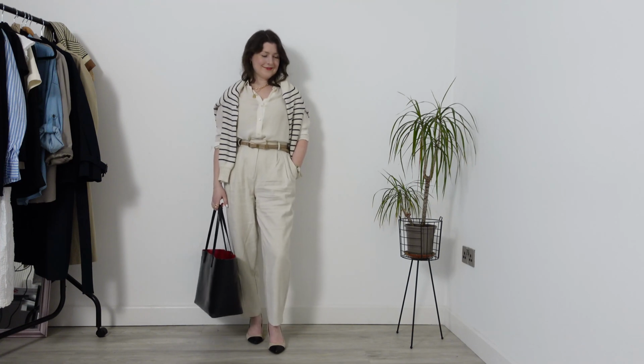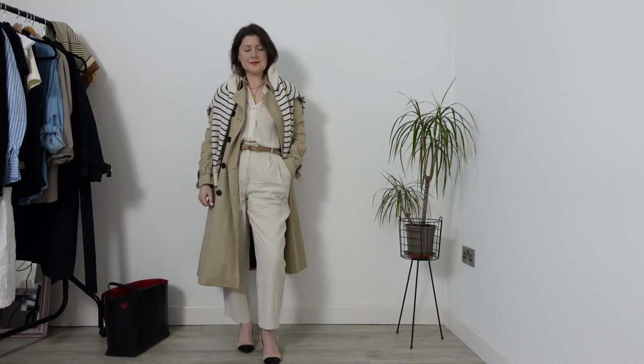It'll look lovely. I'll just French tuck it into the front of the H&M trousers and it'll look equally as good. Finally, it's always about practicality, isn't it? And in Ireland, it does rain a lot. So it's springtime, there are rain showers every day, so I've added my trench coat. This one is from Massimo Dutti as well.